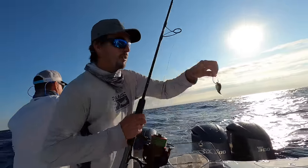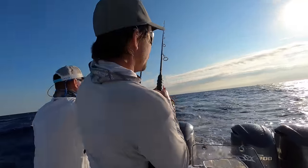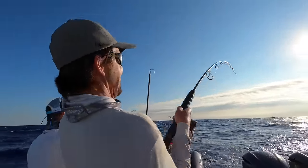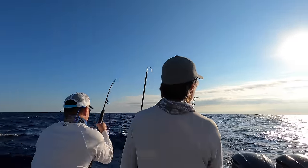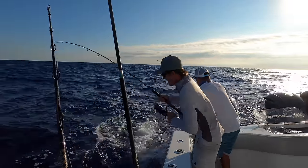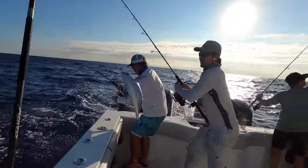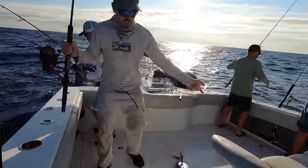See how long it takes to hook a tuna, guys. One, two, three. Got him on. 3 seconds. There you go. That's tuna fishing. They're fired up.